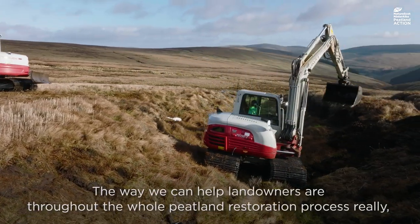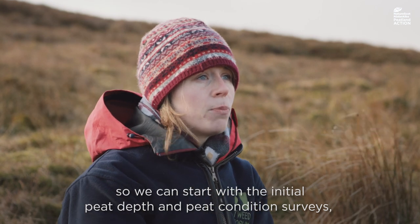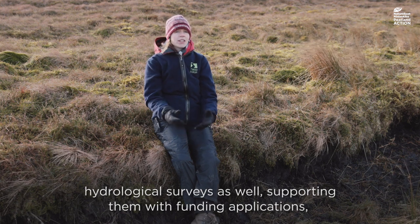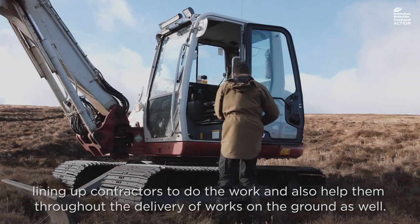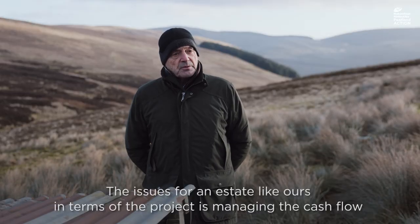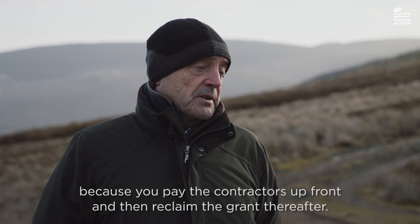The way we can help landowners is throughout the whole peatland restoration process, really. So we can start with the initial peat depth and peat condition surveys, hydrological surveys as well, supporting them with funding applications, lining up contractors to do the work, and also help them throughout the delivery of works on the ground as well. The issues for an estate like ours in terms of the project is managing the cash flow, because you pay the contractors up front and then reclaim the grant thereafter.